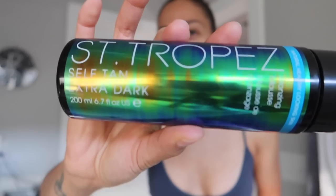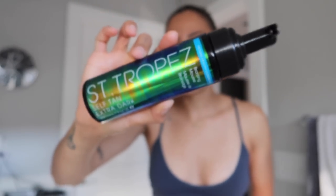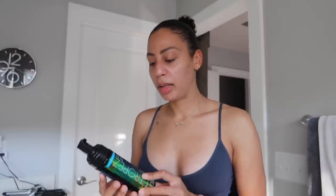This is the extra dark. I love this packaging. I don't find that it makes you smell once you rinse this off. So I like to leave it longer than the 8 hours. Probably be home late anyway. But watch me get tan and hopefully even out this allergic reaction that I had.